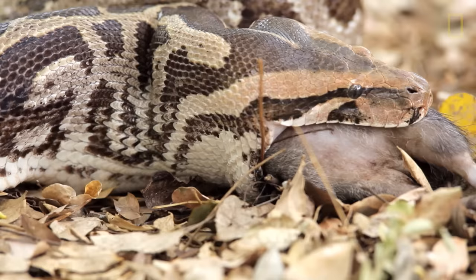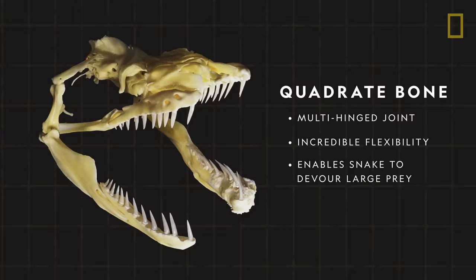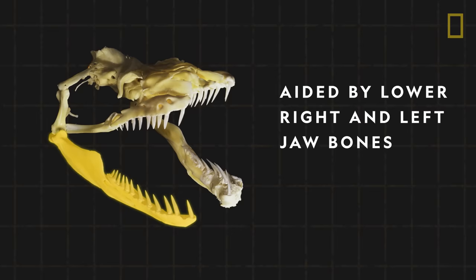Pythons do not unhinge their jaws when they eat. Contrary to popular belief, pythons cannot unhinge their jaws. Rather, their jaws rest on a multi-hinged joint that provides incredible flexibility and enables the snakes to devour large prey. Flexibility is also aided by pythons' lower right and left jawbones.